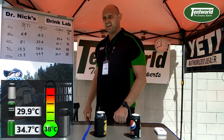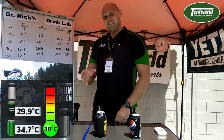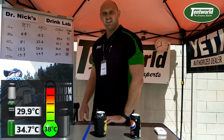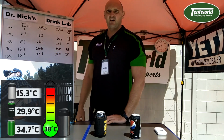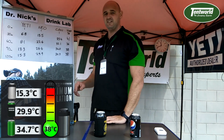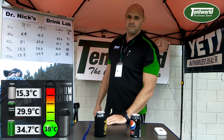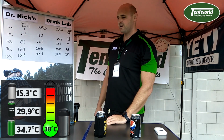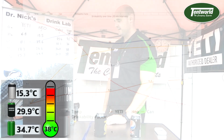That's also pretty disgusting. And the Yeti has actually performed pretty well for sitting 2 hours in the sun. The double wall insulation has definitely helped that, including the gasket, which obviously is going to help hold the can and hold a bit of the insulation in there as well. It's now sitting on 15.3 degrees, which you might agree is still a little bit warm, but it has been sitting here in the bright North Queensland sun for 2 hours now. So now that we've got that, we'll have a quick look at those results and see what sort of findings we can take out of that. But I think you'll agree that Yeti has performed fantastically for standing here in the sun all morning.